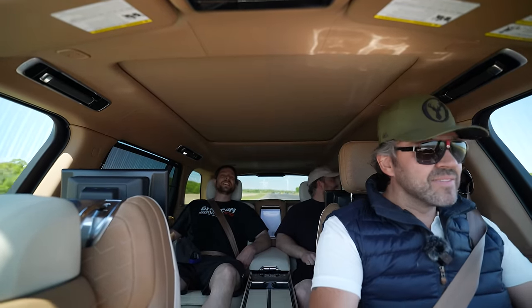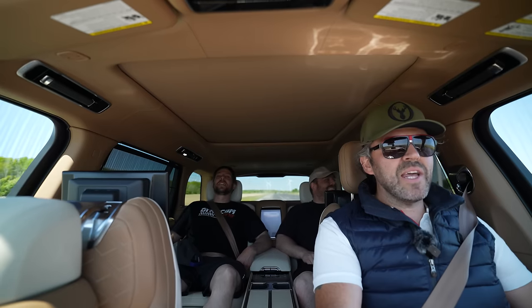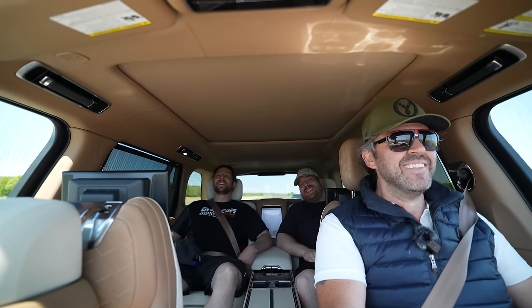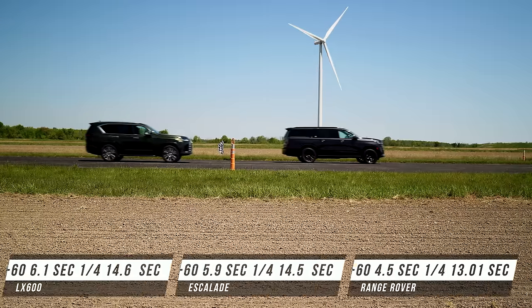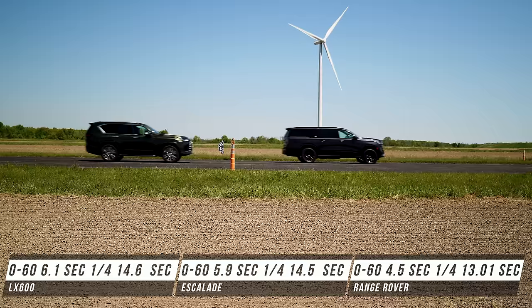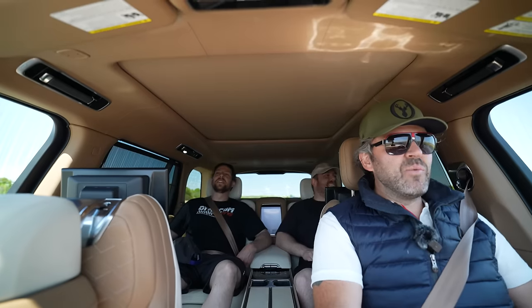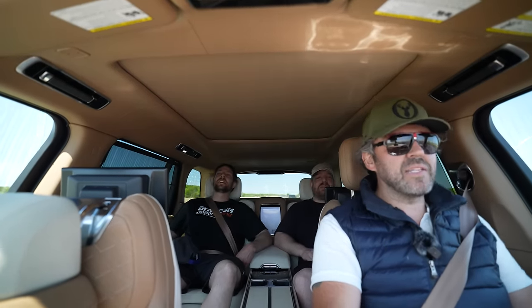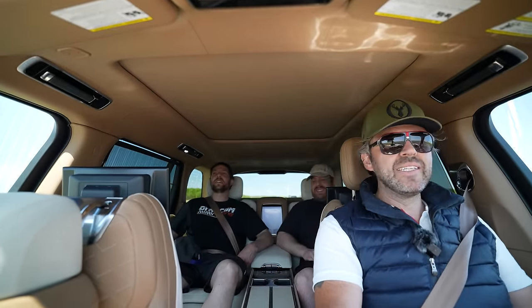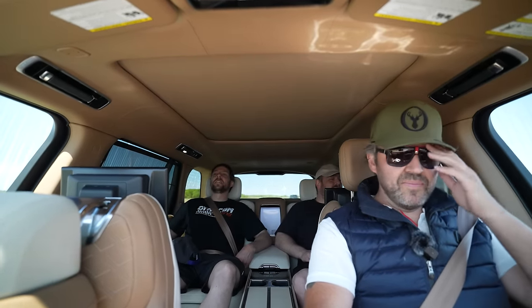Escalade on a roll. How are you guys doing back there? We have taken off and we're flying. And we have won the race. We have won the race. I mean, we expected this, but even with weight in the back, eh? This thing doesn't care.